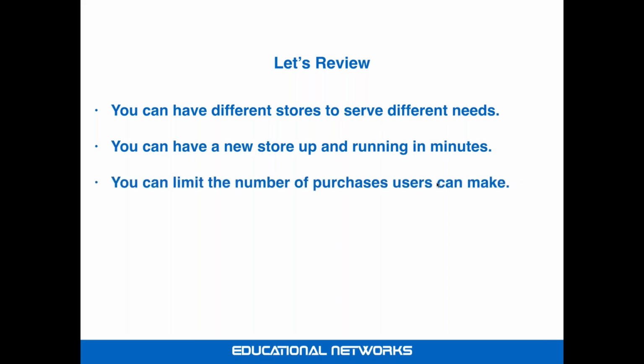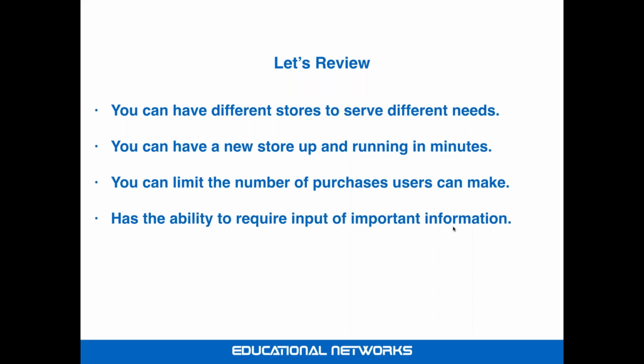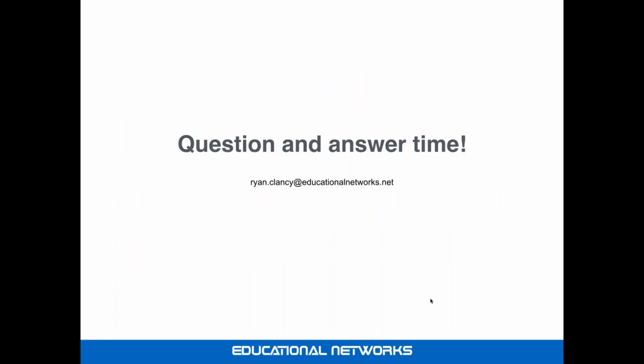And you can also limit the number of purchases that your users can make. And it also has the ability to require the input of important information. So we asked for their student ID number. And sales and orders can be managed within each individual store.